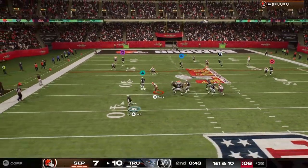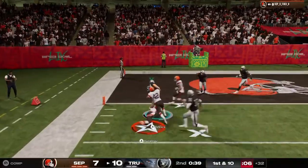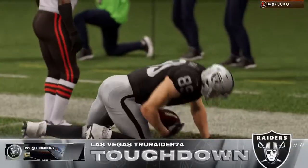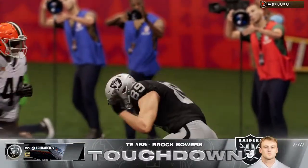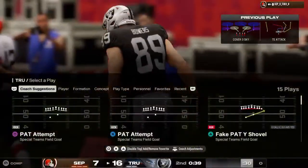Now, Vick. Inside the 10, it is caught. And he will get into the end zone. Brock Bowers. Touchdown, Raiders. Just a beautiful ball there by the quarterback.